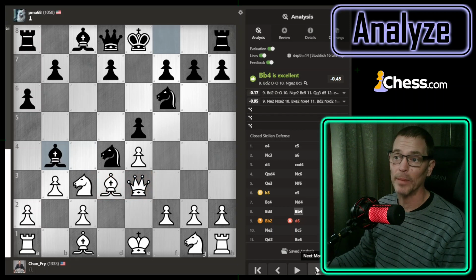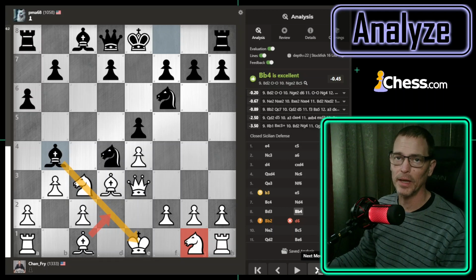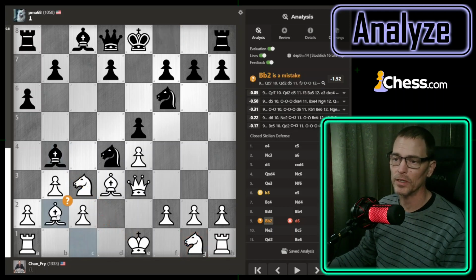My opponent again played their absolute best move, which is to pin that knight to the king. So I should probably get this knight out and castle. No, it's my best move to play bishop to d2 to block that pin. I did not play that. I finally played the move that I should have played like 3 turns ago, which is to go here, but that's a mistake because of queen to c7. That's why that's a mistake.